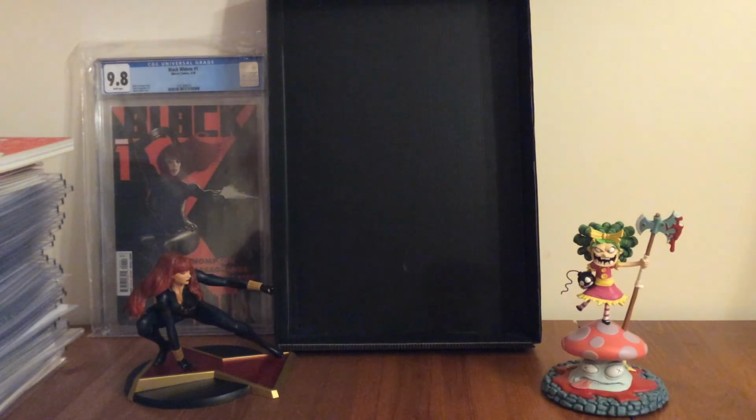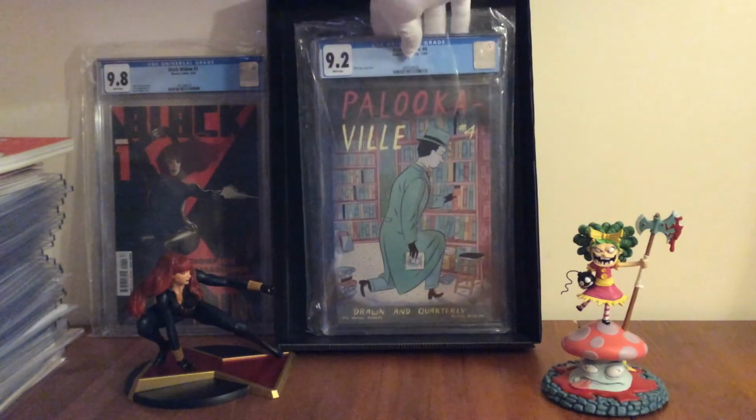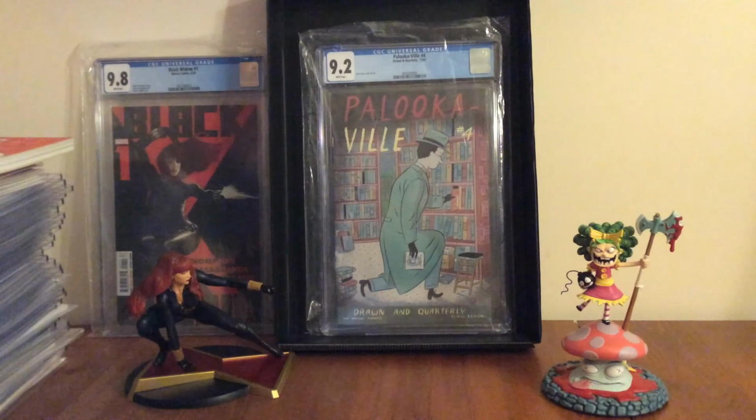Okay, and the last couple of books I have to show are graded comic books. I've got 3 more books to show. The first one I have to show is this one. Here we have Palookaville, issue number 4. This book features the first part of the award-winning storyline, It's a Good Life If You Don't Weaken. This is the highest graded on the CGC census, and it's the only one graded. I'm really pleased to have this in my collection.